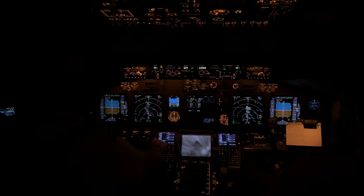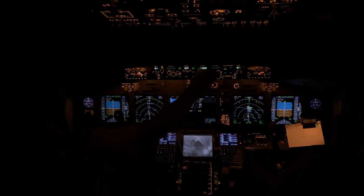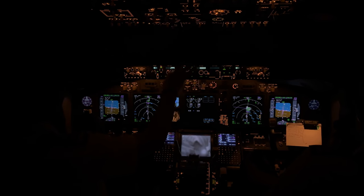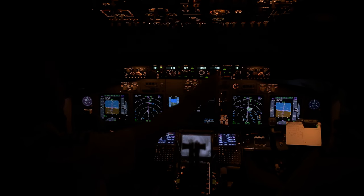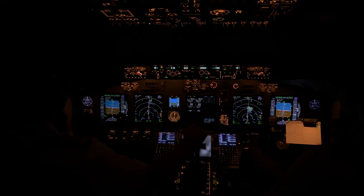Zavia 132, speed 290 still applies. Speed 290, Zavia 132. Good evening, flight Artibon Charlie transition for the RNP 18 right. Artibon Charlie for the RNP 18 right. Descent available 100. 100, thank you.